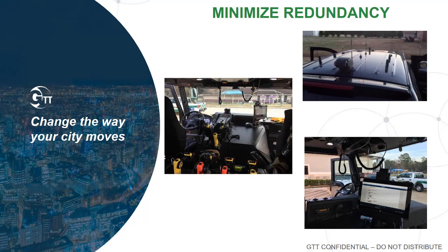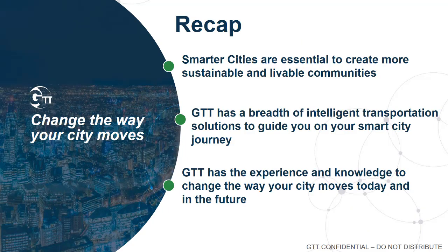All right, so to recap, smart cities or smarter cities are essential to create more sustainable and livable communities. GTT has a breadth of intelligent transportation solutions to guide you on your smart city journey. And GTT has the experience and knowledge to change the way your city moves today and in the future.